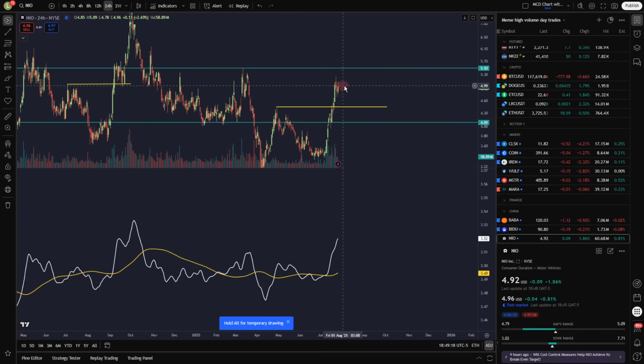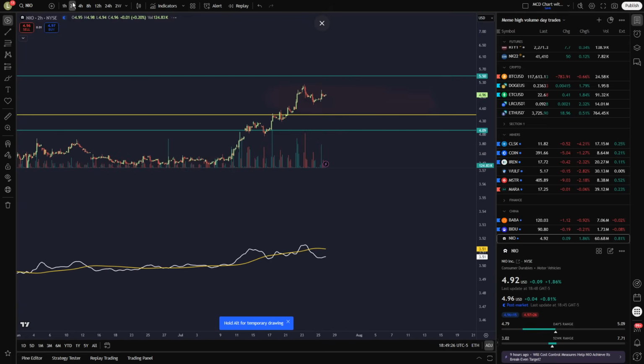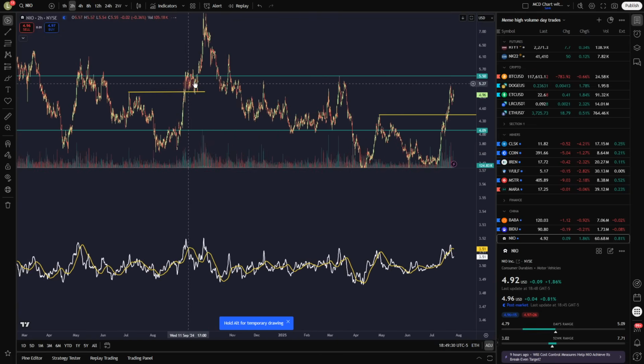Now, the reason why I think the bull flag is actually starting, what gave us hints? Now I'm going to show a 2-hour time frame. If we go into the 2-hour time frame, we're going to study this rally right over here, because this is pretty much the closest thing that we have.